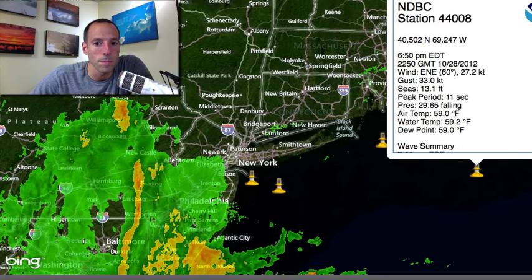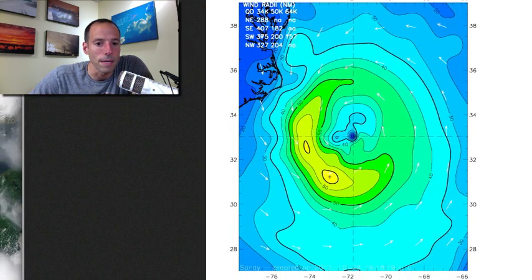Seas will continue to build, and coastal flooding, a major concern from this storm because of the storm surge and the huge amount of water that it is going to be bringing our way in those very rough waves. The forecast is for nearly 30-foot waves on Block Island and about 25-foot waves down at Point Judith.